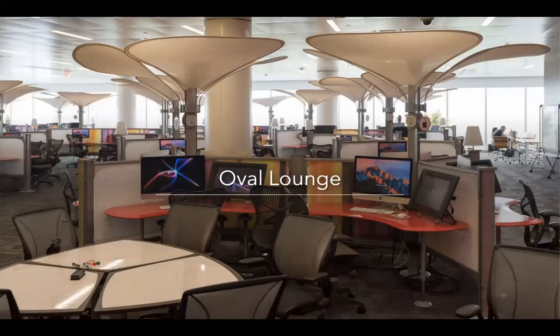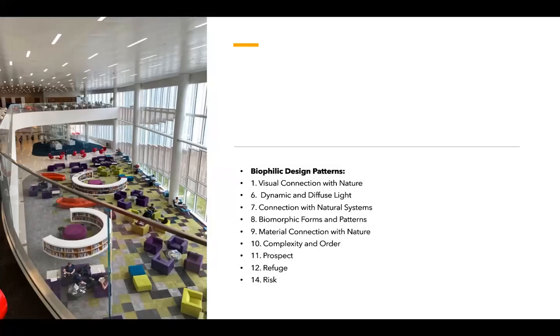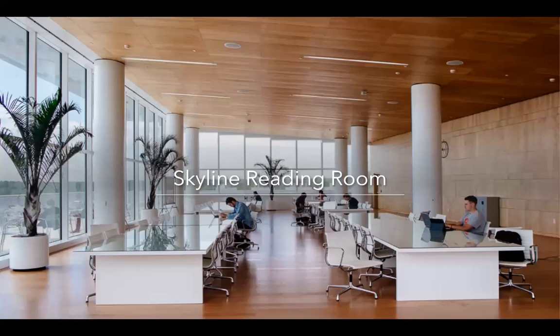The Oval Lounge can be found 2 stories above the Rain Garden Reading Lounge. Both of these areas had the highest number of observed biophilic attributes, but the Oval Lounge had more users. The lounge had 2 distinct areas, one being the balcony surrounded by glass railings that added a sense of risk as users can sit directly beside the visible 2-story drop. The other was a space of private study rooms and computer stations that had plant-like structures above each to help deflect light from the screens.